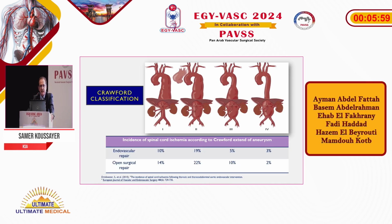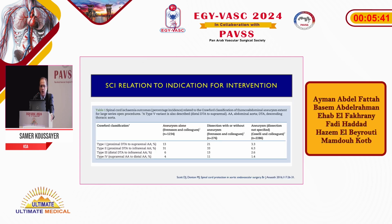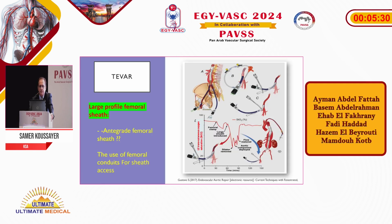And this is a very nice paper. They looked at the incidence of CSI according to the Crawford classification. They found the highest incidence for type 2 Crawford, and the lowest incidence for type 4 because of the extent of the coverage. Also, in this paper, they looked at CSI related to the indication for intervention, and they found the incidence is lower when you do it for aneurysm and highest when you do it for dissection.